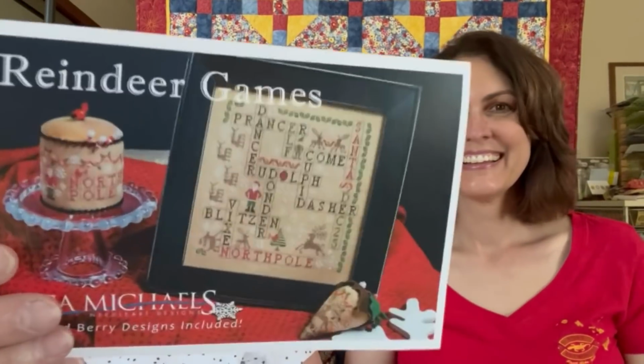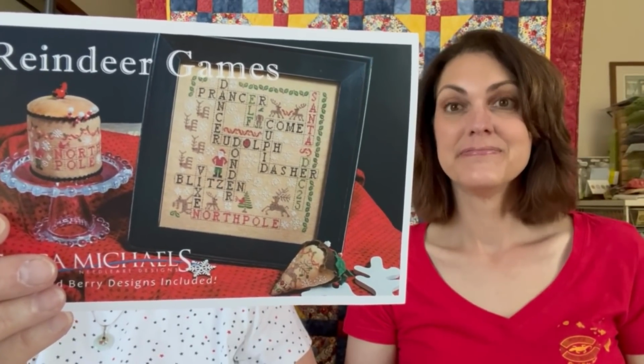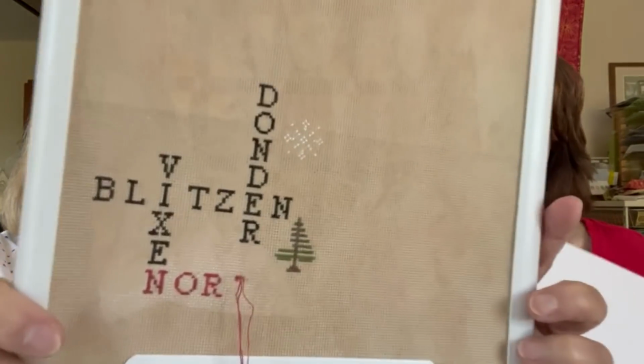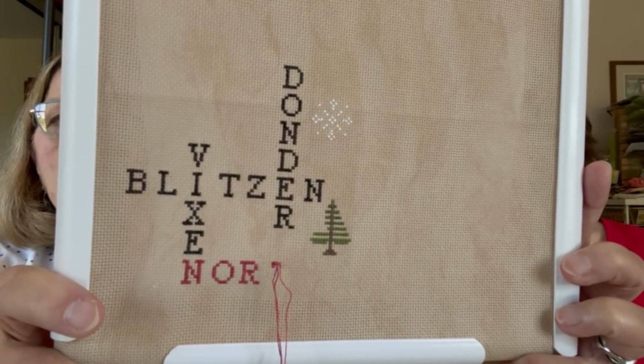And see, the trouble is, I really wanted to work on this. So I kind of put the snowman and the mouse aside, and a lot of the other things I was supposed to be doing. And I started, and this is Erica Michael, and it's called Reindeer Games. And you know who loves it, because she loves reindeer. I started it last Tuesday night, and I took it to Stitch Group with me. So here it is. This is as far as I've gotten, and it's so much fun.